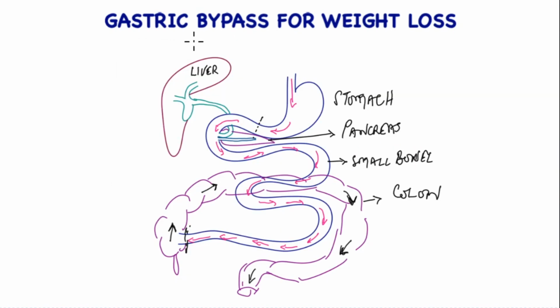sleeve operation. To understand the gastric bypass operation, we need to know the basics of human digestion. Over here, you can see the food entering through the gullet into the stomach. The path of the food is outlined by the red arrow, then it enters the small bowel. Over here, it is met with bile coming down from the liver, as well as the enzymes from the pancreas that are responsible for 90% of the digestion, mixing with the food as it goes down the small bowel. And it is in the small bowel that digestion takes place.